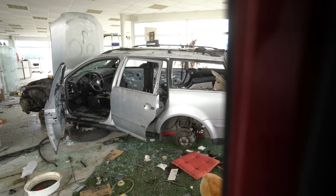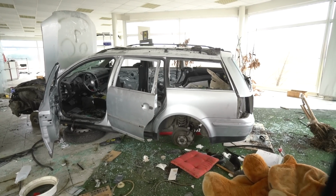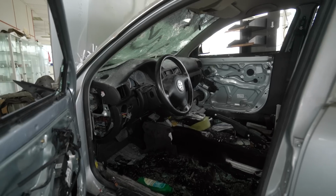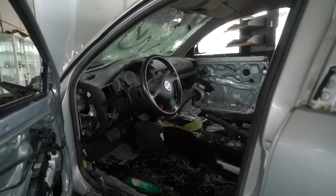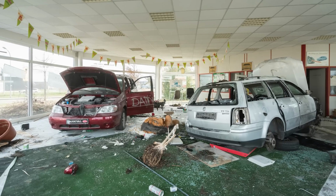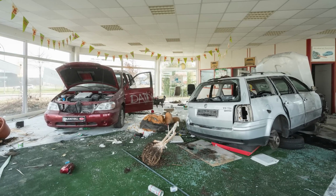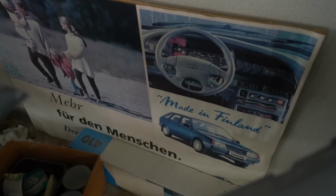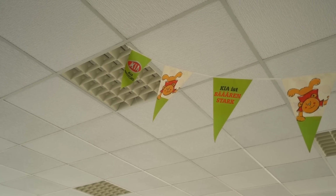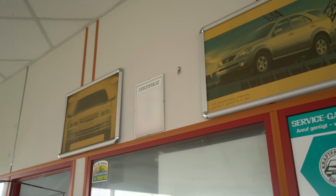The workshop seemed to be still operative, even after the showroom was left. In 2019, activities stopped altogether, explaining why everything was left behind. After this, the dealership was abandoned, in this unique state.